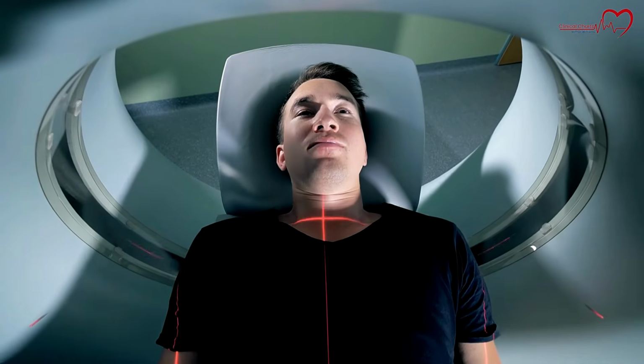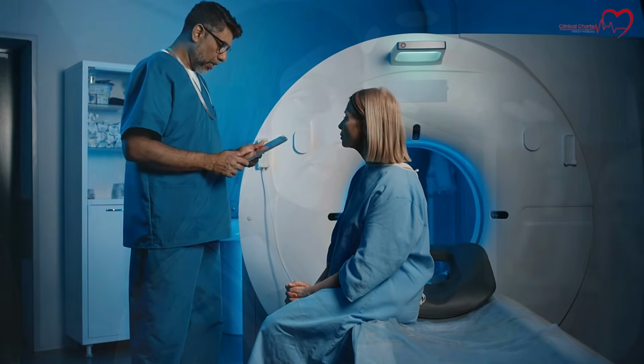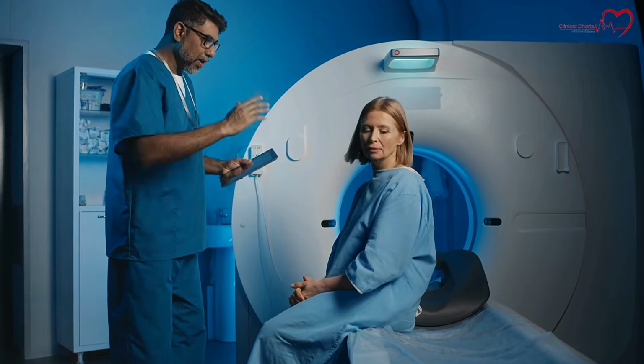So, final thoughts. If your doctor recommends an MRI, don't panic. It's safe, it's smart, it's powerful, and it just might give you the answers your body has been trying to tell you.